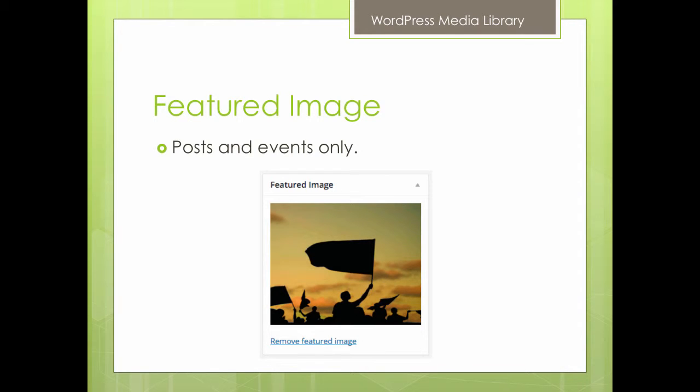Back on your edit page, on the far right-hand column, all the way down, there's a subpanel for featured image. This is only available for posts, like blog posts, news items, and for events only. This will display on the page for either of those two items.